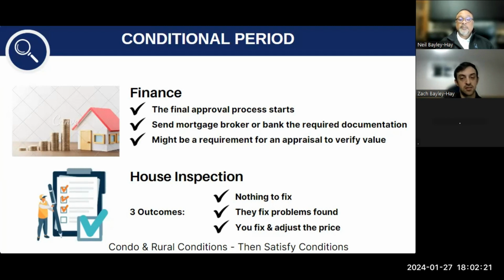And in some cases, there might be a requirement for an appraisal to verify that the value that you're paying for the property is something that the institution deems to be fair. And if everything goes well and you get approved and they think the value is fine, then you have the option of removing that condition via the notice of fulfillment. And again, none of your personal details will go to the other side. It's just a document saying we're removing this condition.